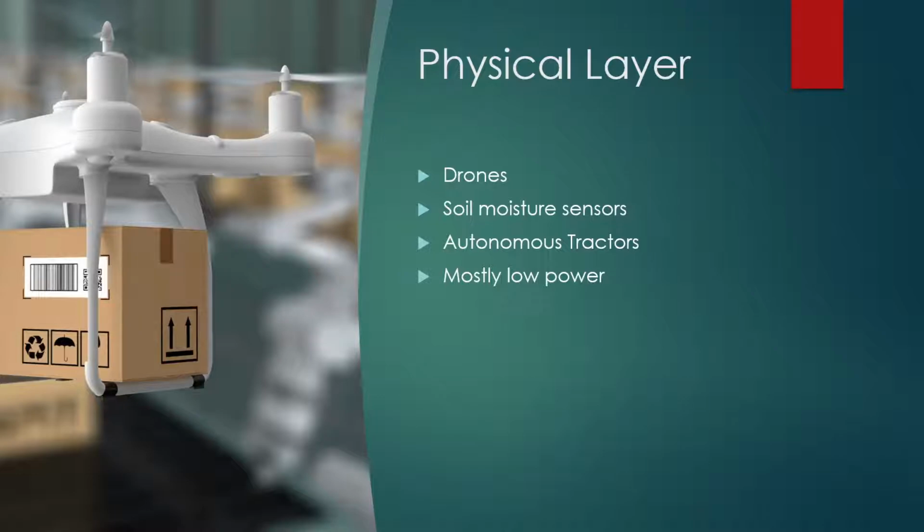At the physical layer, as mentioned, there are a lot of sensors that exist that are mostly low power, from the soil sensors to sensors in livestock to greenhouse sensors. But there's also things like tractors to drones, all of the things that connect directly with the physical, that affect the real world. That is what the physical layer is.